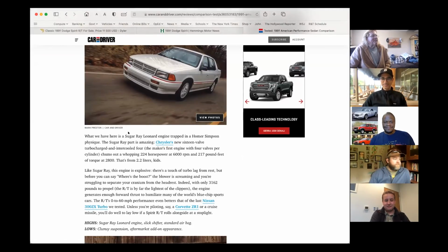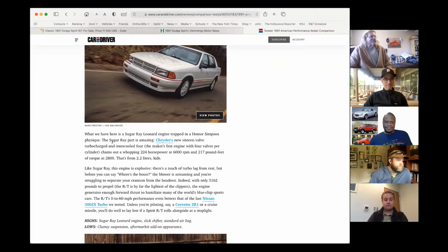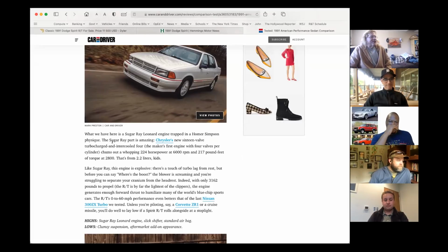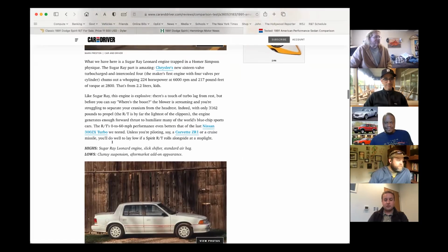What we have here is a Sugar Ray Leonard engine strapped in a Homer Simpson physique. I'm quoting Arthur St. Antoine here. Chrysler's new 16-valve turbocharged intercooled 4, the maker's first engine with 4 valves per cylinder, turns out a whopping 224 horsepower at 6,000 RPM and 217 pound-feet of torque at 2,800. That's a ton of power from 2.2 liters, kids. So more than 100 horsepower per liter.